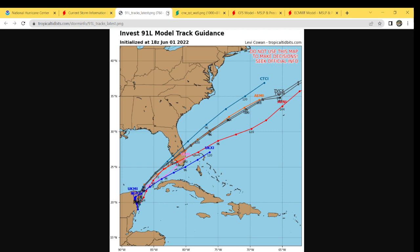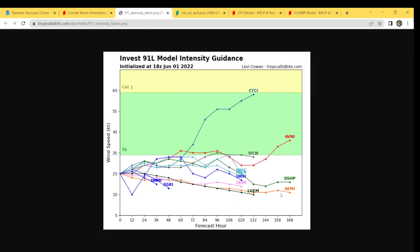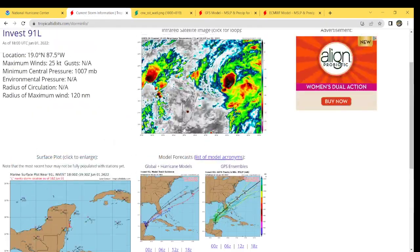So let's take a look at some of the intensity guidance here. And the models, they're not really liking it all too much, but we'll just have to see how it all pans out. There's some that is taking it to tropical storm status before making landfall in Florida, but that's yet to be seen here as we head forward.